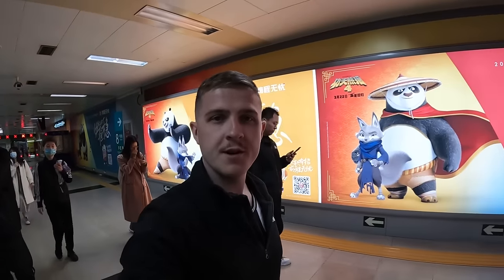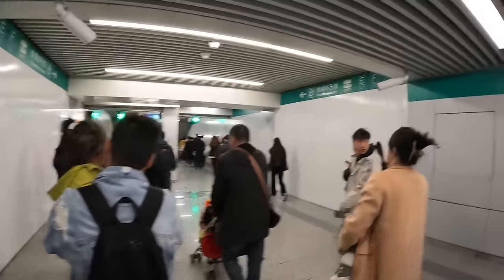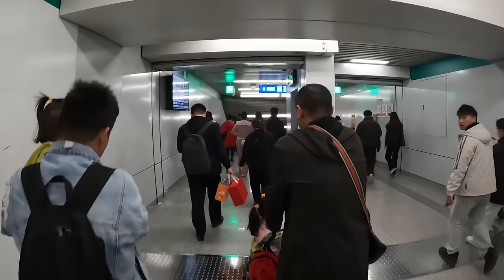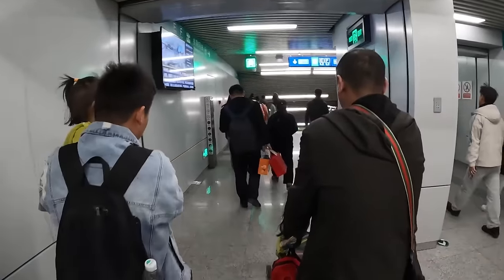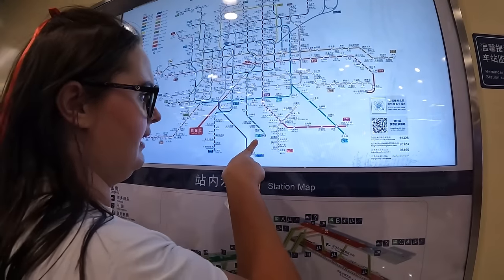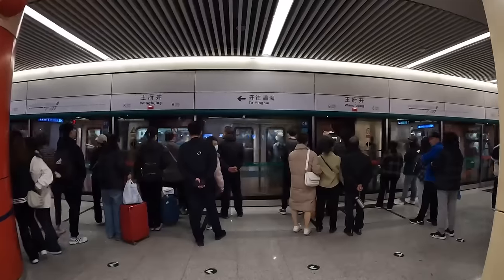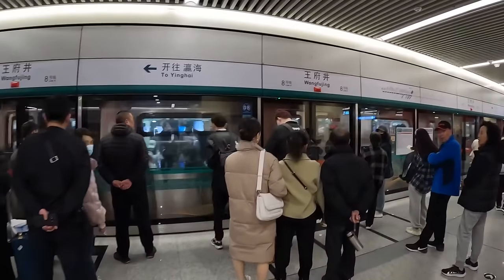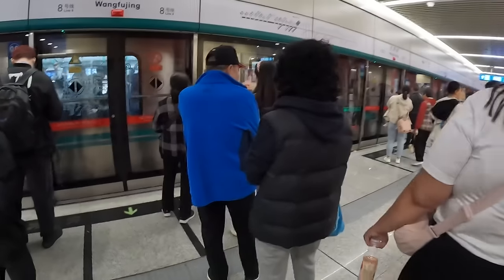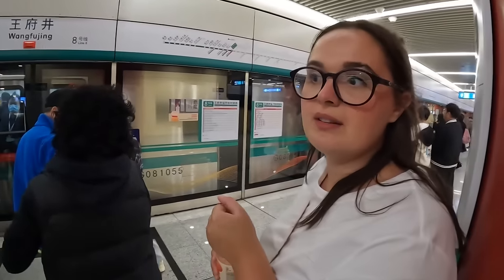We're now transferring onto the new line. Look, Kung Fu Panda in China. Right, transferring onto line 8 so we can head south. Get deep into the hutongs. Which one can we go to? Yinghai. This one. And it arrives just like that. A little bit busier by the looks of it, unless a lot of people are wanting to get off here. Everyone. Quite a popular station.